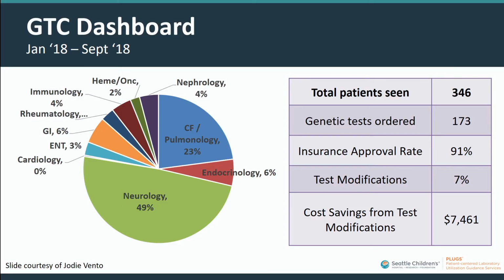And so Jody shared with me some of the information from the first year. They started it in January of 2018. And most of the requests they received for patients seen in the clinic were from neurology. And you'll see they saw 350 patients, but only half of those actually had a genetic test ordered.